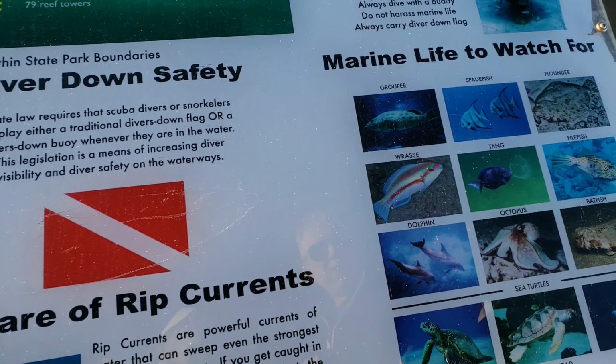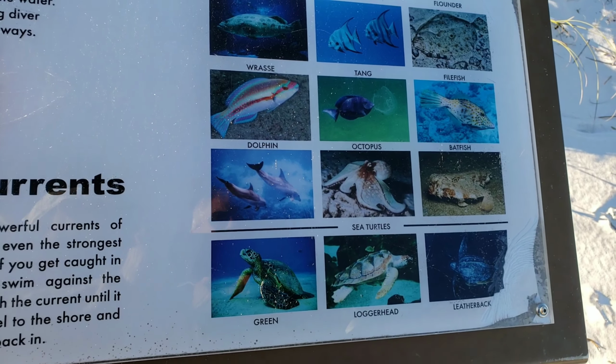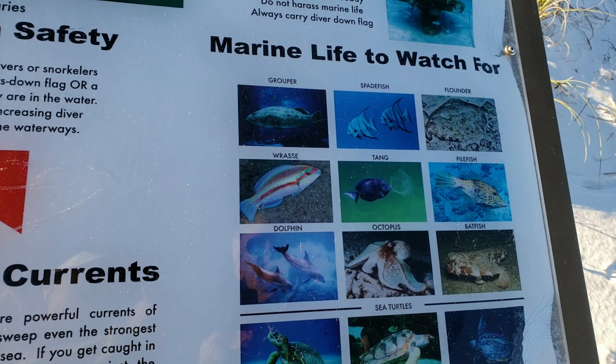Got dolphins here. Octopus. Oh, I want that octopus. A batfish. Filefish. I just ate some filefish the other day. It's pretty good.